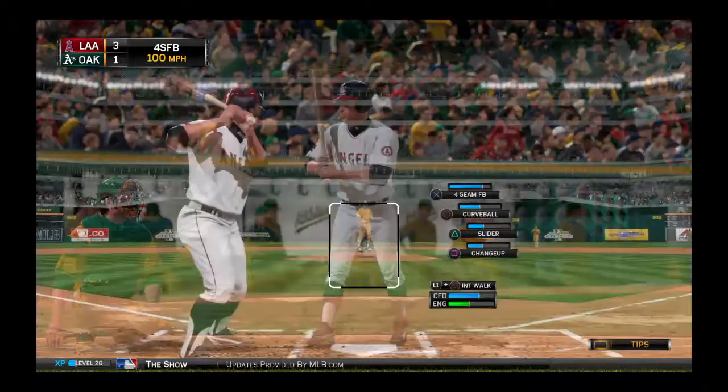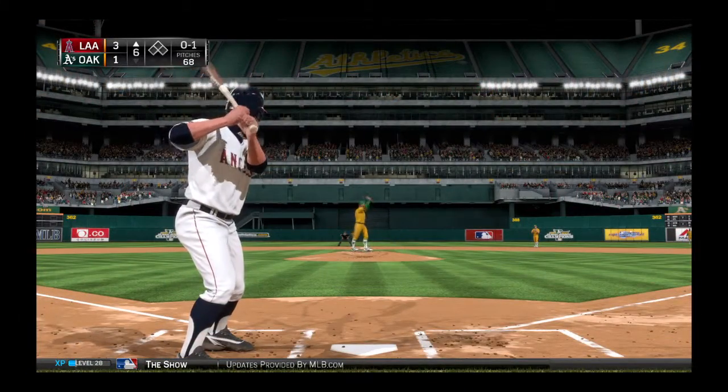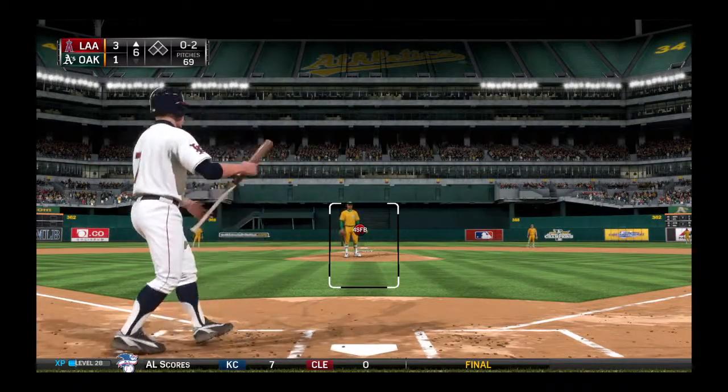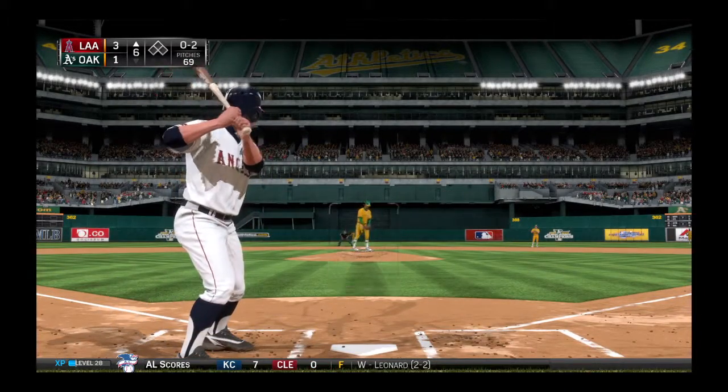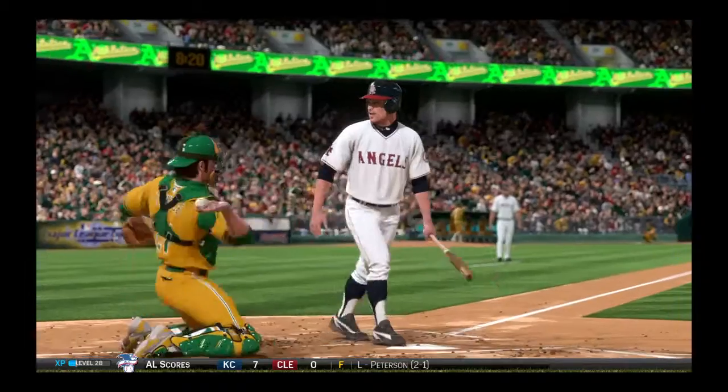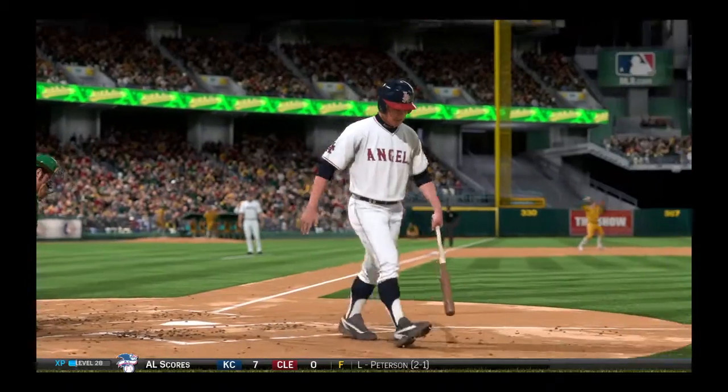Dave Chacon is in to start things off here as he looks at a called strike. It's 0-1. Fouled back. Here it comes. Fastball called, strike 3, and there's the first out of the inning.